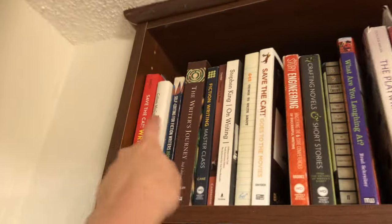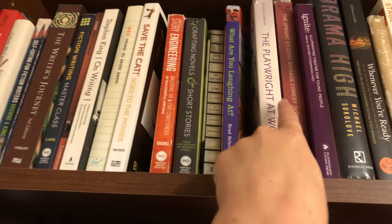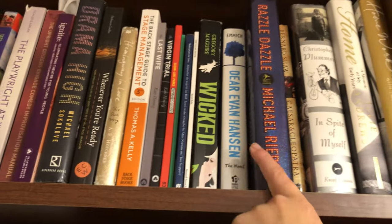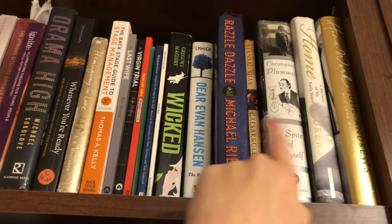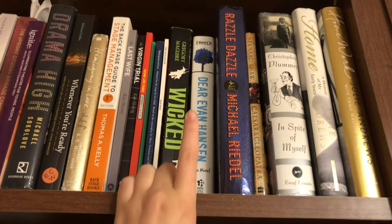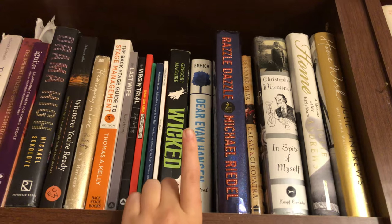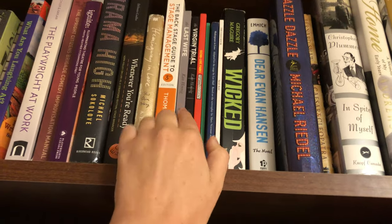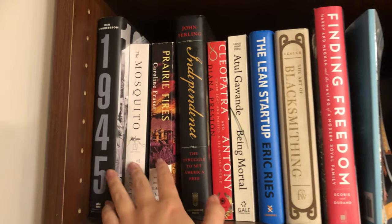So we start up here with the craft books, which then go into my theater books, including plays and biographies from actors, and even some novels based on actual musicals. And these are little plays, baby books. Then we have the first nonfiction section.